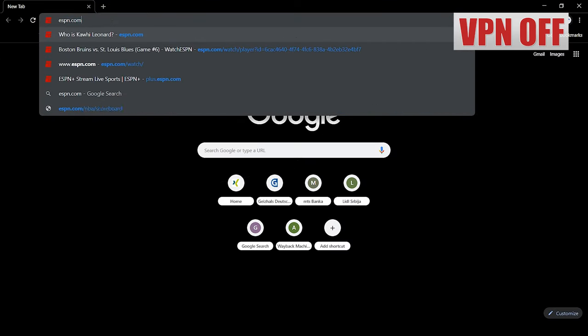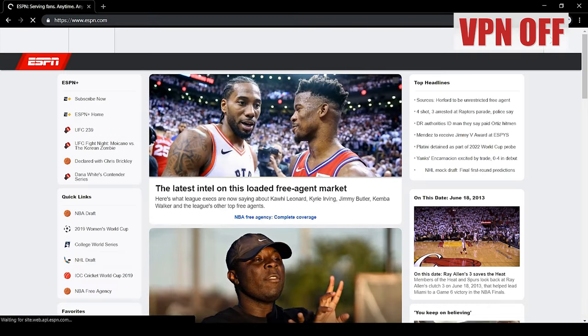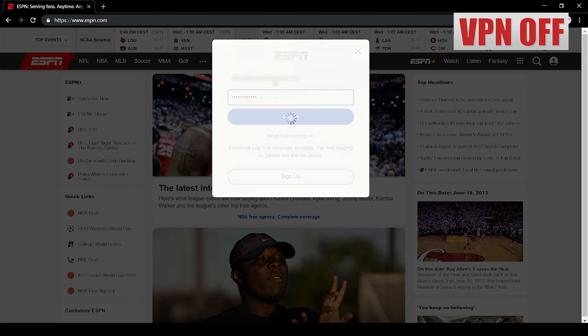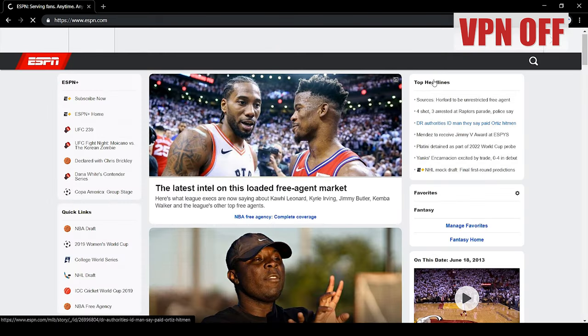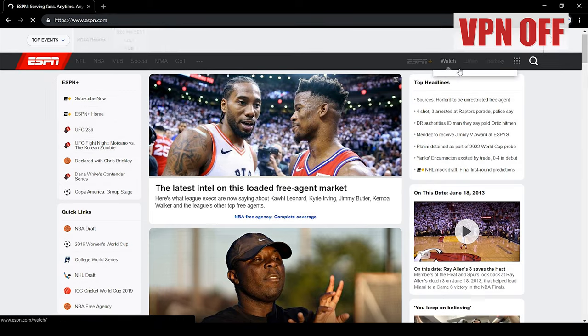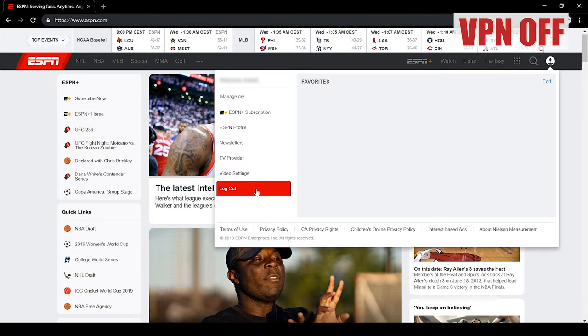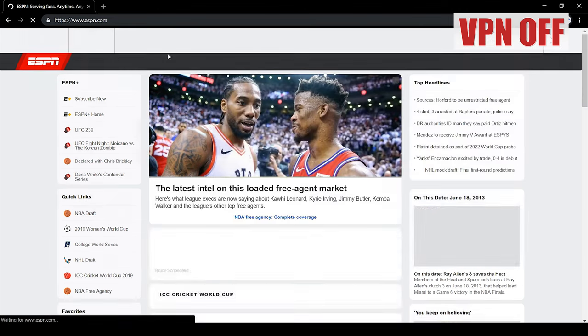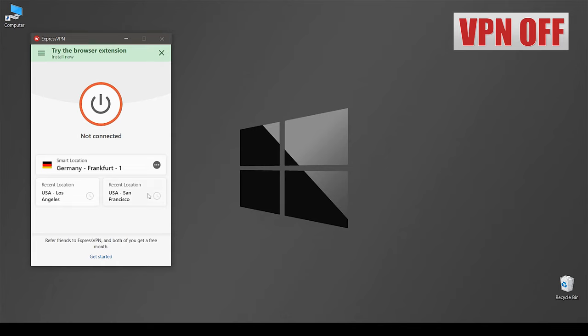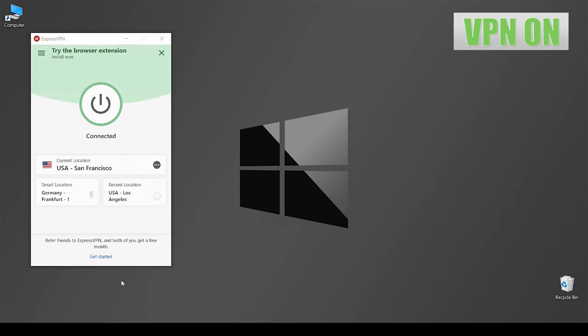I'm now heading to ESPN's homepage to sign into my account and see whether I can play anything. And as you can see, the page just reverts me back to homepage whenever I try to open originals or their ESPN Plus section. I'm now going to sign out and try the same with ExpressVPN turned on. Connecting to a random US-based location. And I'm now connected. Let's sign into ESPN Plus and see if it works now.